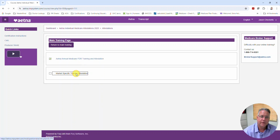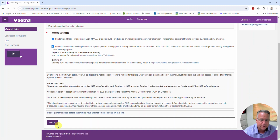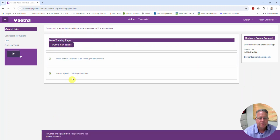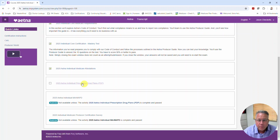Now I'm going to do another market-specific attestation, and I've already read all this stuff, so that's why I'm just checking the boxes. But make sure you read all these things. I have to print this page, even though it never really prints, and then I'm going to hit submit. Boom, now these two are done. Now I can click Return to Main Training, and now I'm going to go on to the next course, and I'm going to stop it at this point because the rest of this is just going to be redundant.